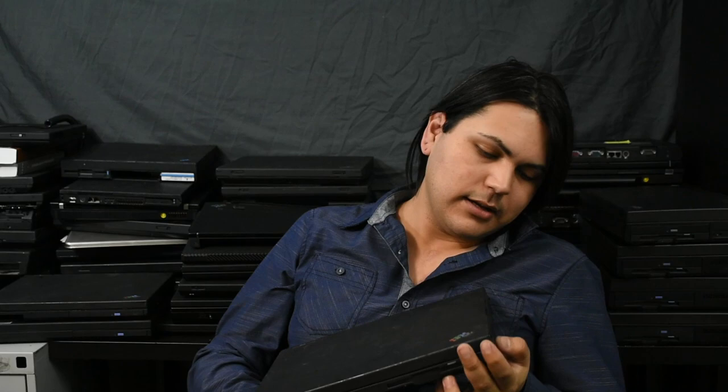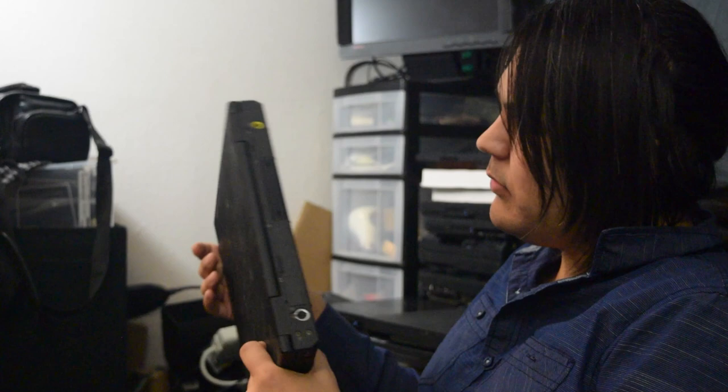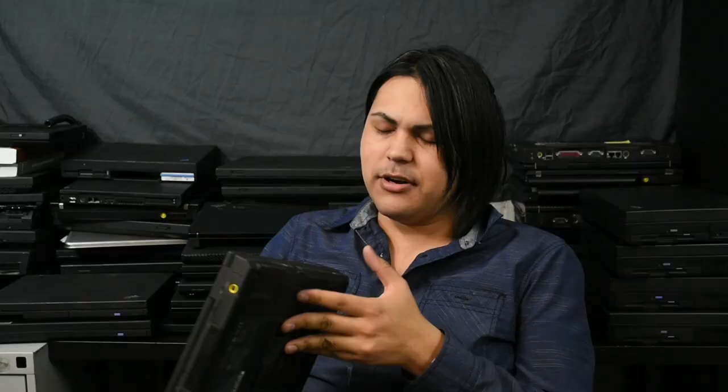I guess we have the latches down here. These have the best smell to them. Probably the best smelling ThinkPad that there is. You won't smell this sort of ThinkPad out of any other one. Another thing is that they have a lot of port covers, so they made it really sleek looking. Everything's pretty much guarded. This is the toughest ThinkPad ever made.